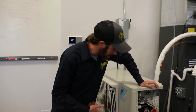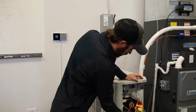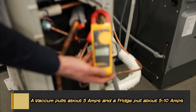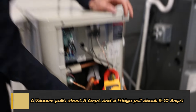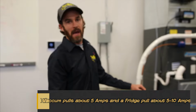As you can see, the system just kicked on, and what I want to showcase is that when a normal system kicks on, depending on the tonnage, it's pulling between 10 and 35 amps. Right now this just kicked on, and the inrush current is barely at 1.7, 1.8 amps, and that's the benefit of an inverter.